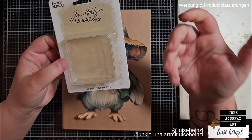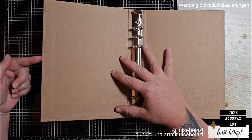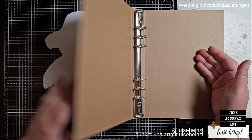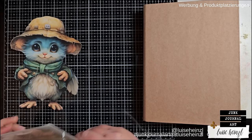But imagine we would have this here, and then you would open this. Then your journal would be in the air approximately 5 centimeters. And that's not what I want. That's why I can't use this, but I wanted to show you this because I'm sure that many of you have packages like this lying around. And if that is not too high, then you could use that to make such a shaker.